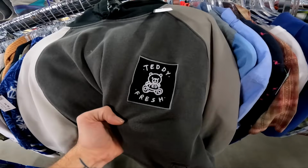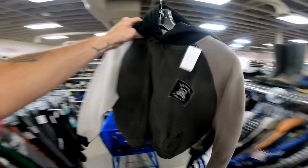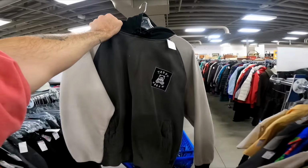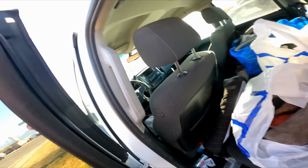I've never heard of this brand, Teddy Fresh, but I looked it up and it has a really good sell-through rate and sells for about $30 to $35. Well, day 3 of shopping at the same Goodwill in a row was a success. Definitely not as much quantity as yesterday, but almost just as good of a stop.